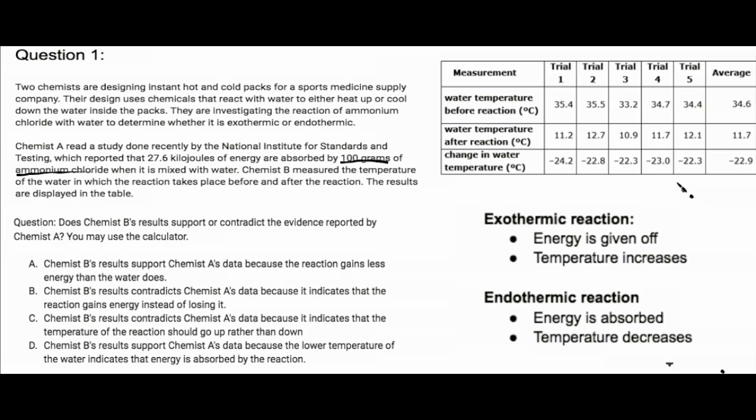When we look at the water temperature in each trial, before compared to after. So, for example, in trial 1, before the reaction, the water temperature was 35.4 degrees Celsius. Now, if we look at the water temperature after reaction, it was 12.2 degrees. And if we look at all the trials, we see the negative signs in front of all of them, and that's showing us that there was a decrease. In the average, negative 22.9. Now, this is going to match what Chemist A read. So that tells us that D is the correct answer.